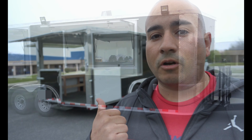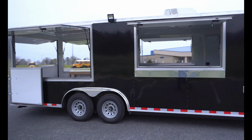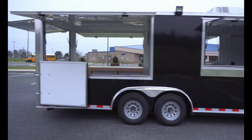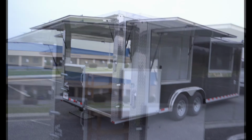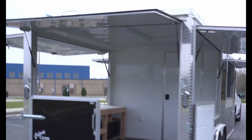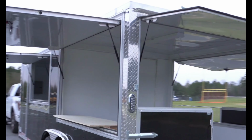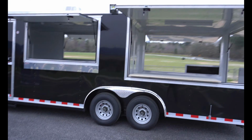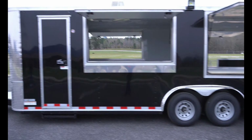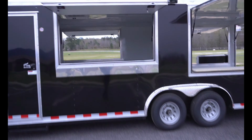So what I'm gonna do is take you through a walk around through the whole thing on the outside, and then I'm gonna take you guys on the inside and show you what we got planned for the inside. All right, so let's go ahead and do this walk around. So that's the whole thing right there. So let's go ahead and talk about what we're going to be doing up here.